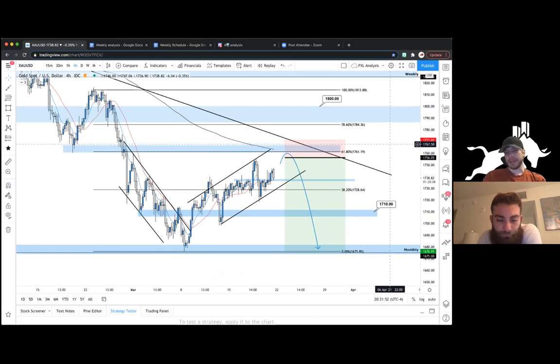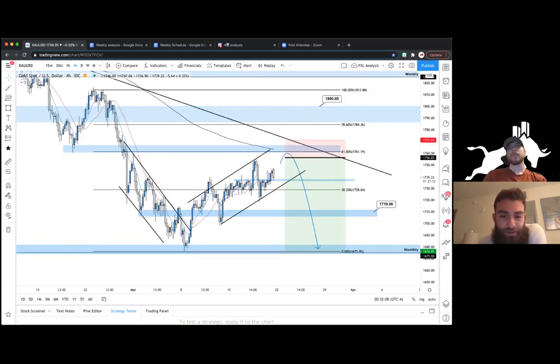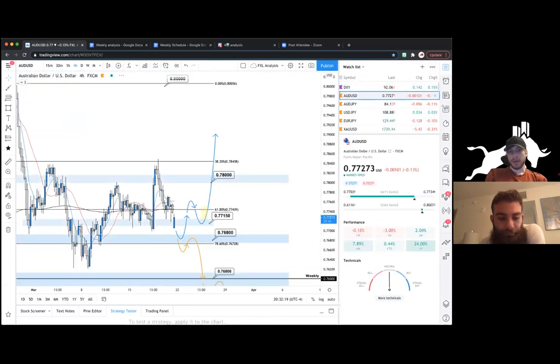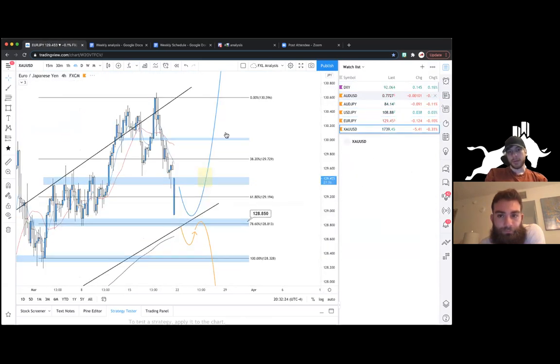We'll be posting the analysis and putting the trades out in the signal room if this does execute, whether we're doing longs into that level or waiting for it to come all the way into that level. So yeah, very much bearish on gold. We'll be watching. Should be good. Big movement though. So quick recap: I did DXY, AU, AJ, UJ, EJ, and gold.